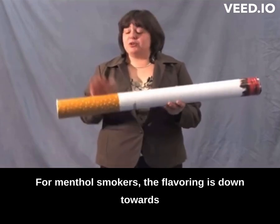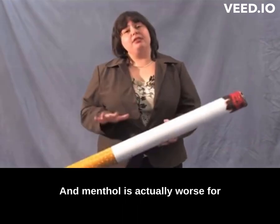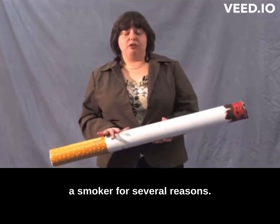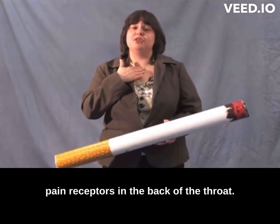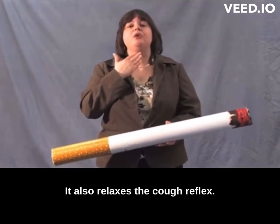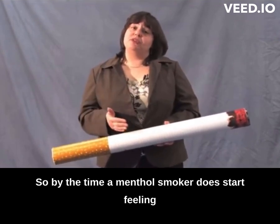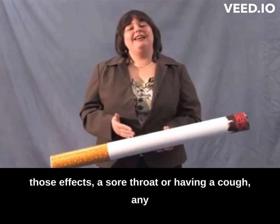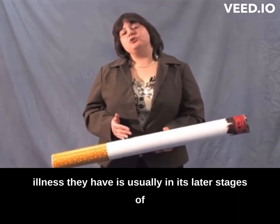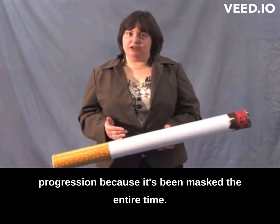For menthol smokers, the flavoring is down towards the end of the cigarette near the filter. And menthol is actually worse for a smoker for several reasons. The first thing it does is numb the pain receptors in the back of the throat. It also relaxes the cough reflex. So by the time a menthol smoker does start feeling those effects, a sore throat or a cough, any illness they have is usually in its later stages of progression because it's been masked the entire time.